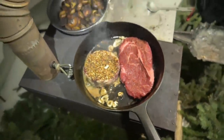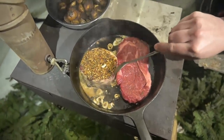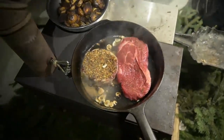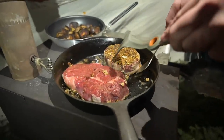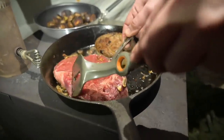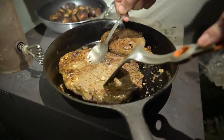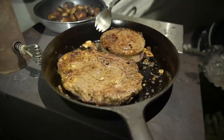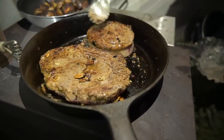Yeah, I'd say. Second clock tick on there. Secondsies. That looks so soft. Yeah. More garlic on top.